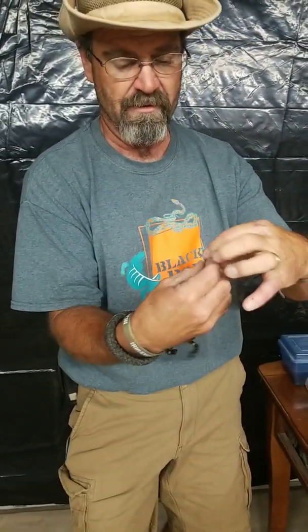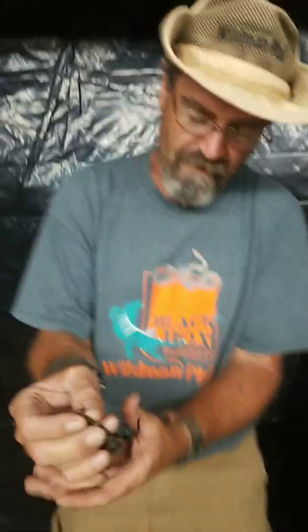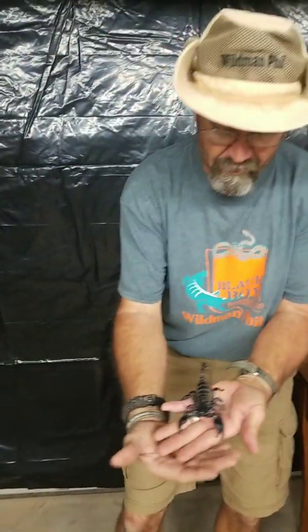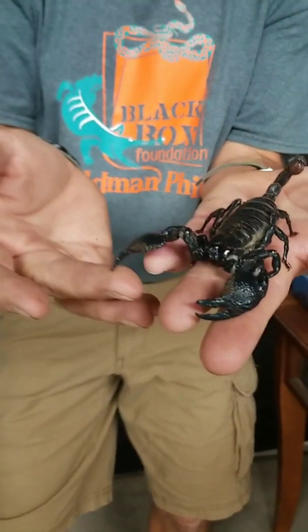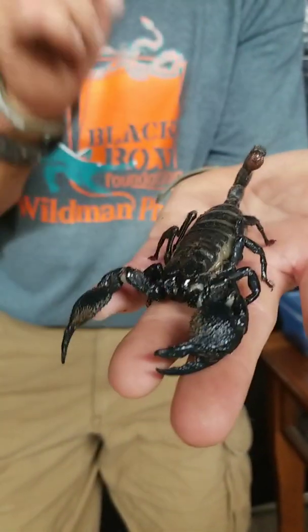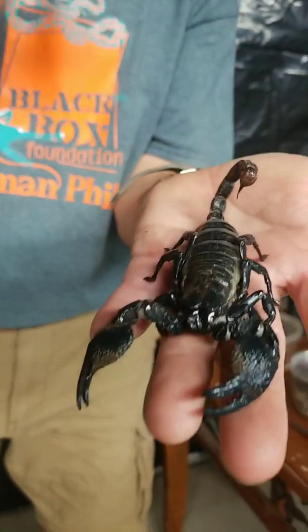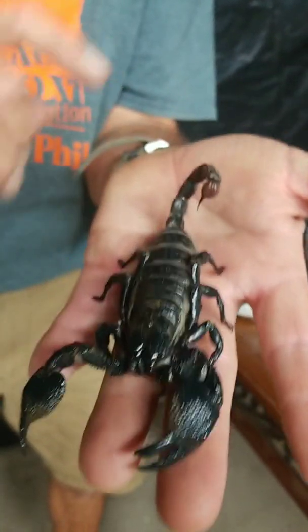Let's get this guy right into here. By the way, let's turn over this way here. And there we go. The emperor scorpion, you'll notice, has these very big claws. He has very powerful claws, and that's because he doesn't have a very strong venom. He's the least toxic scorpion on the planet. His venom isn't going to do very much.